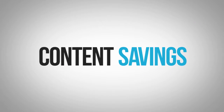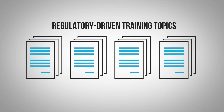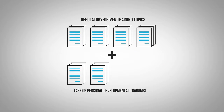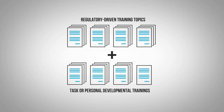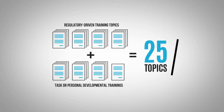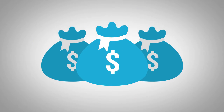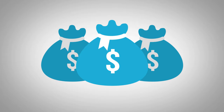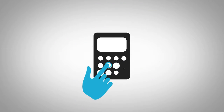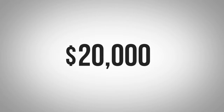Content savings. Most companies have on average 10 to 15 regulatory-driven training topics, plus another 10 or so task or personal developmental trainings they deliver a year. Add that all up and you're looking at a training library of about 25 topics per employee. When it comes to acquiring this content, the options are either buy it or develop it. Both are expensive. Off-the-shelf training can cost upward of $500 a title, and developing it yourself is even more. When you add it all up, a content library can cost a company upwards of $20,000.